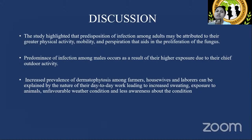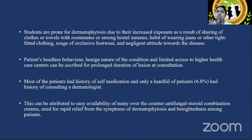Increased prevalence of dermatophytosis among farmers, housewives, laborers can be explained by the nature of their day-to-day work, leading to increased sweating, exposure to animals, unfavorable weather condition, and less awareness about the condition. Students are prone to dermatophytosis due to sharing of fomites among roommates or hostel inmates, and also due to the habit of wearing jeans or other tight-fitted clothing, usage of occlusive wear, and negligent attitude towards the disease. The patient's heedless behavior, benign nature of the condition, and limited access to higher healthcare centers can be ascribed for prolonged duration of lesion and consultation.